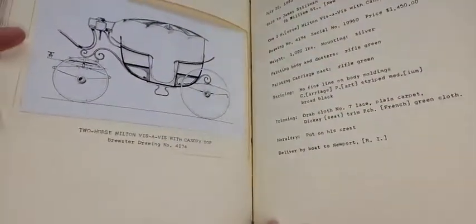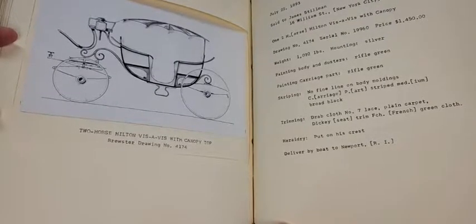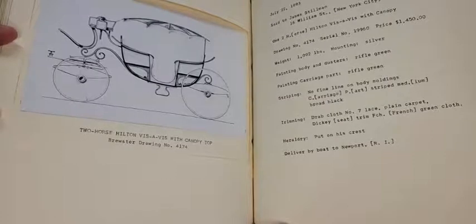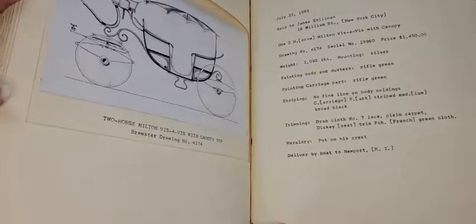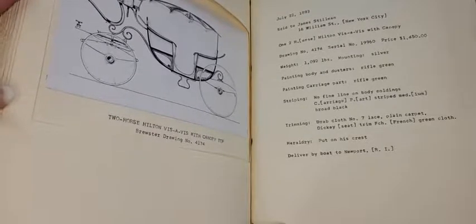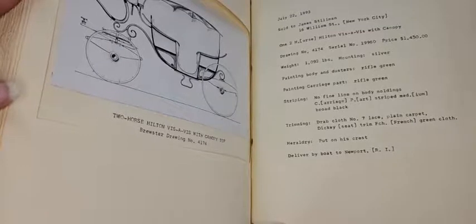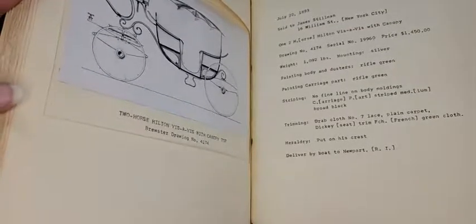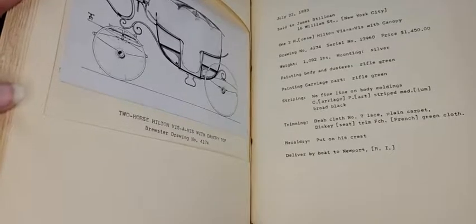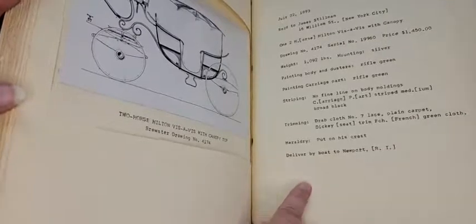So this is a cute little vehicle. It's a 2-horse Hilton vis-a-vis with canopy top, Brewster drawing 4174, and this was sold to Mr. Stillman in July of 1893 for $1,450. This was rifle green, and this one did not have any fine striping on body moldings. And this was delivered by boat to Newport, Rhode Island, which is quite interesting.